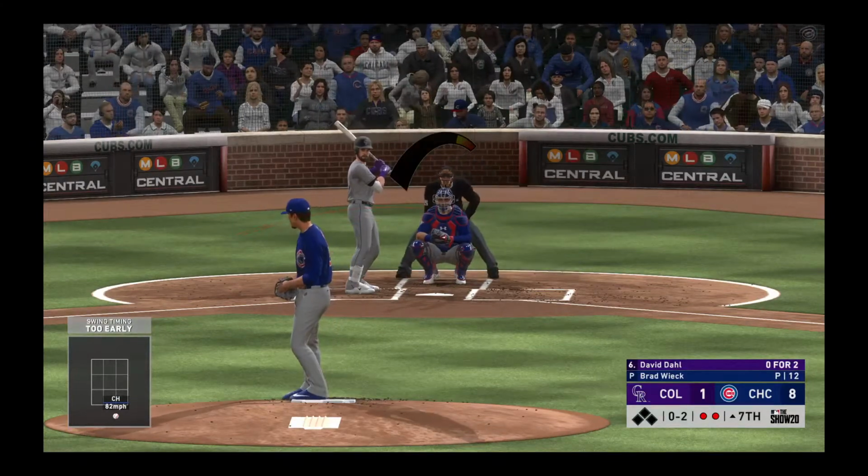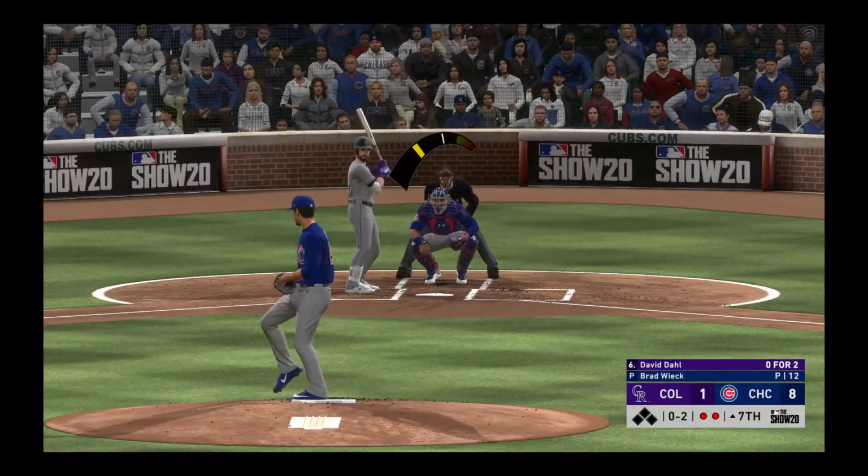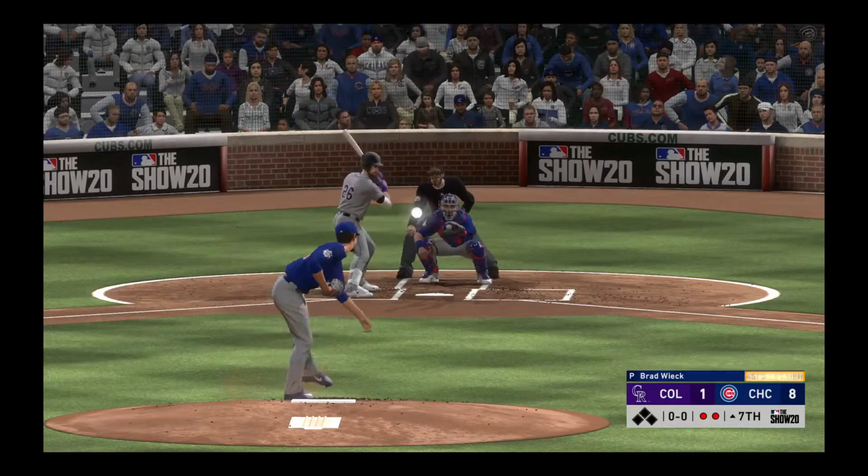Have to find a way to take a deep breath right here and regroup. I know the umpire missed one, but you can't allow it. Looking at a fastball.